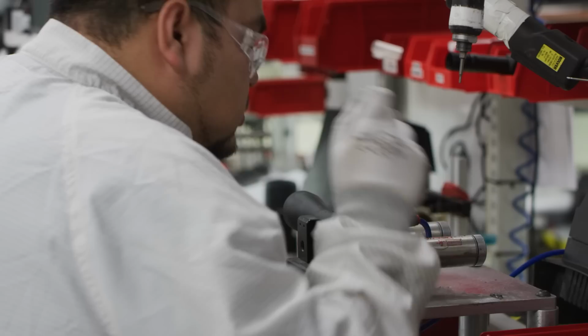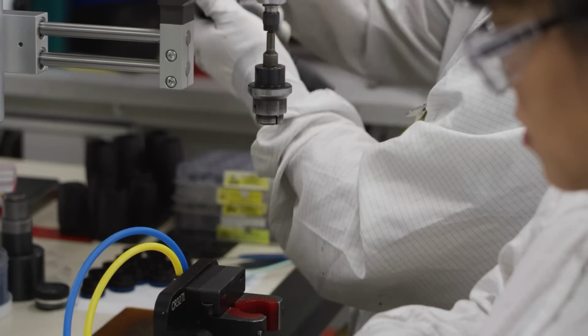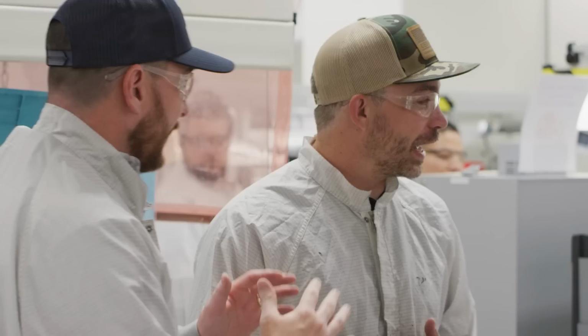That's all we need. So you can see the parts getting prepped and going through the various stages until it's an almost completed scope right at the end of this line. And then it's literally like looking at a wall of scientists.